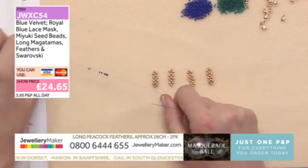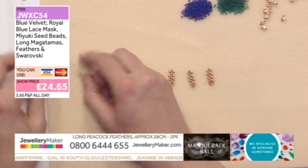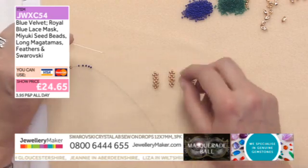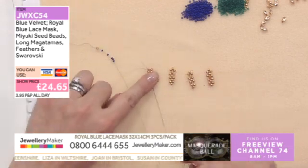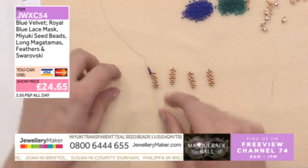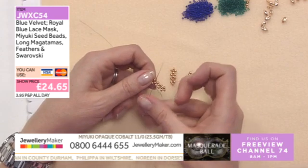You probably leave a longer tail because you want to finish off the ends however you choose, like whether it's peyote or with a loop and a clasp or something. And I'm actually going to go down through that top sticky out bead. Here we go with the technical terminology again. That's fine. Sticky out bead makes sense to me. Yeah, and then I'm going to go through the central one. Okay.